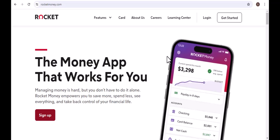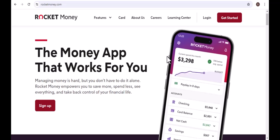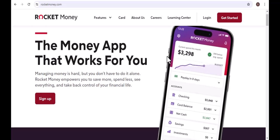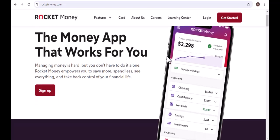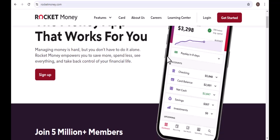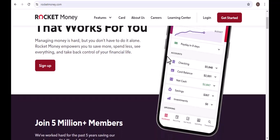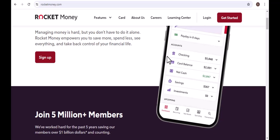Are you tired of feeling like your money is just disappearing? Do you open your bank statement each month only to be met with a sinking feeling, wondering where all your hard-earned cash went? If you've ever wished for a magic wand to instantly reveal hidden subscriptions, negotiate your bills, and just generally get your financial life in order, then you've probably heard of Rocket Money.